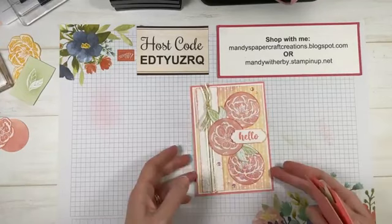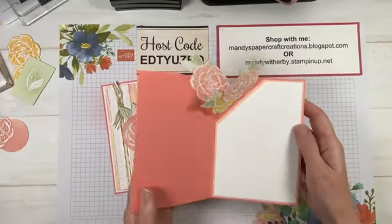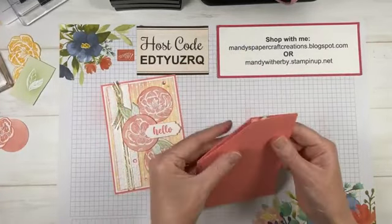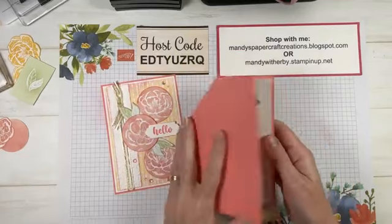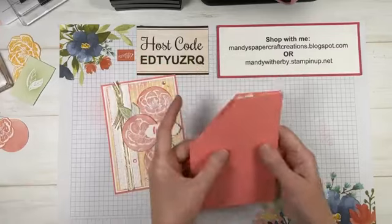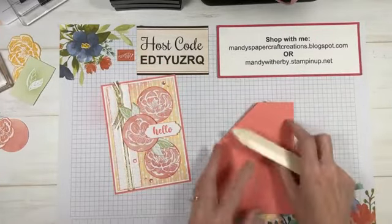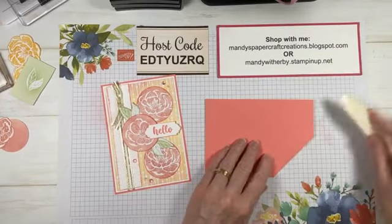All right, so that is now our front panel done. We've got the inside of our card done. They're nice and dry now, and you can see they're popping up beautifully. Now, if you find that your card is wanting to pop up on its own a little bit too much, just go back over those fold lines again, those scored lines, just burnish those again.